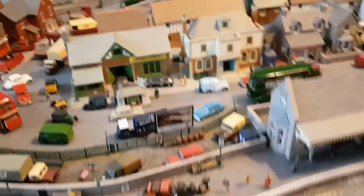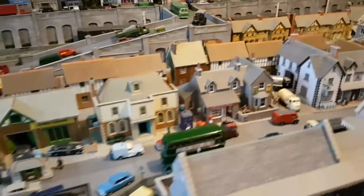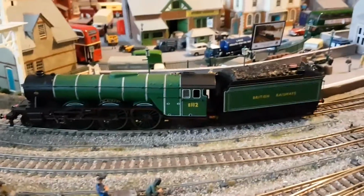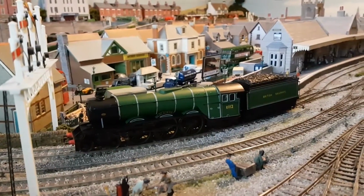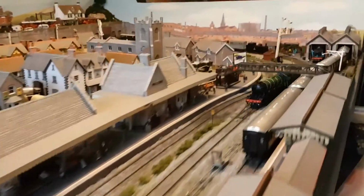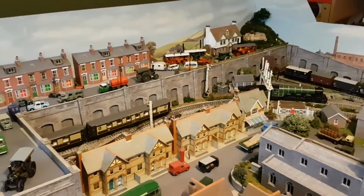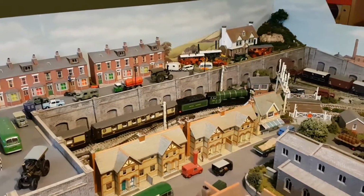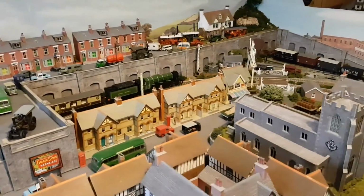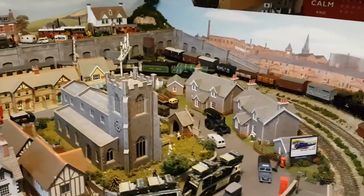Moving on swiftly, we have the coaches. They're at the back, so I shall bring them around to the front here, and then I can give you a little talk about the actual train itself. If you bear with me, I'll bring those back round. Yeah, she's very smooth running. I haven't had to do a service on her for quite a while. She's as smooth as the day I got her.